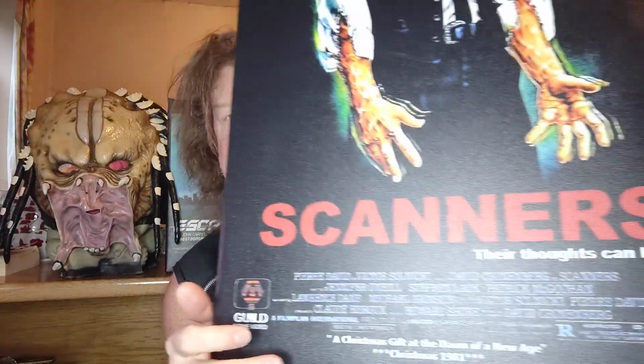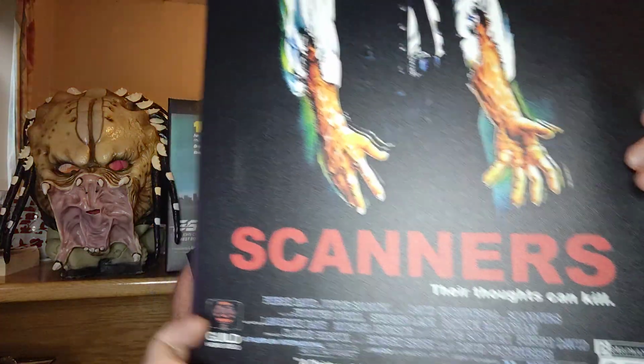When you want to change it, a new one comes in, and you move them down the line, like I've done in the hallways down here and upstairs. You just move them along a bit, and it changes the decor and the mood and the theme of the room you're in by having things like this. It's versatile, colourful, and enthralling all at the same time. Look at that. Scanners. Their thoughts can kill. And what a great movie as well.